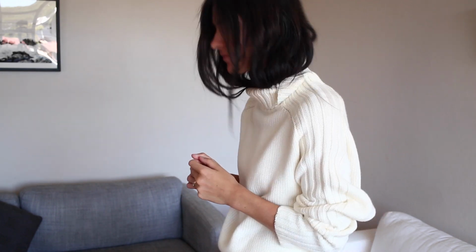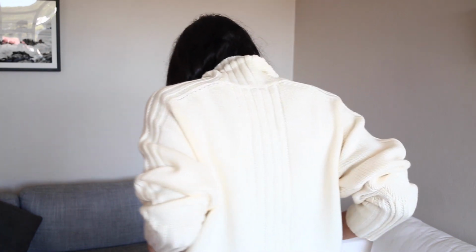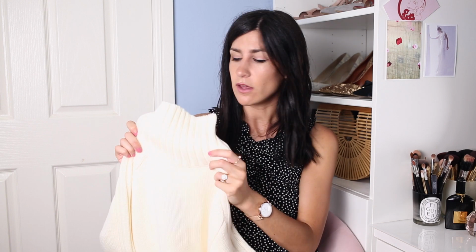So this is coming off a little bit lemony on camera, and I would say that it's definitely more of a yellow toned cream than a beigey toned cream. Not exactly what I was expecting, but I still really love it. It's not one that I'm going to be pairing with white because it will end up looking really yellow, I find, but definitely looks great with black, and I think it's going to look gorgeous with a pair of blue denim jeans as well.